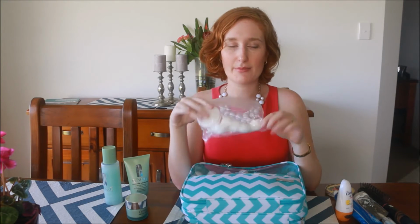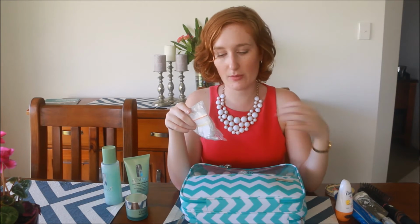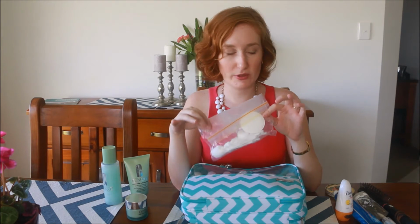Okay, always make sure that I have some makeup pads, some cotton balls, and some cotton buds. Okay, I've just put a few in there as an example, but when I go away I make sure I have enough for how many days I'm away. I use the makeup pads to remove stuff day and night, cotton buds for applying moisturizer, just, you know, anything. So I always make sure I have a pack in there, and I just put it in a Ziploc bag.